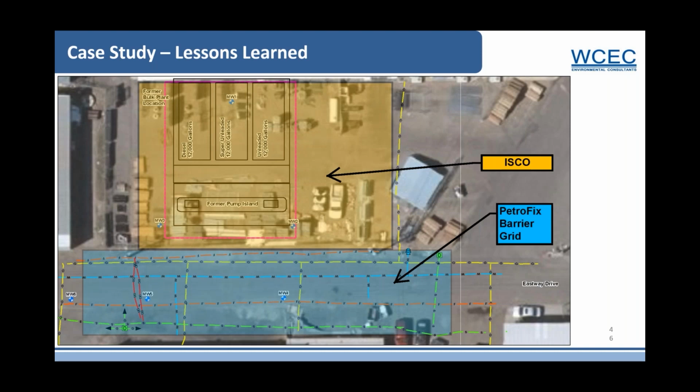Knowing what we know now with 2020 hindsight, 2 treatment areas would have been ideal here with a pre-installed PetroFix barrier. So the blue there, we would actually install that PetroFix barrier before completing ISCO in the source area, and that barrier would have helped us control the offsite migration of MTBE, in this case desorbed from the source area. So treat the source area with ISCO here, and then you have that pre-installed barrier to prevent offsite migration, this plume migration that we created with some of our injection events.